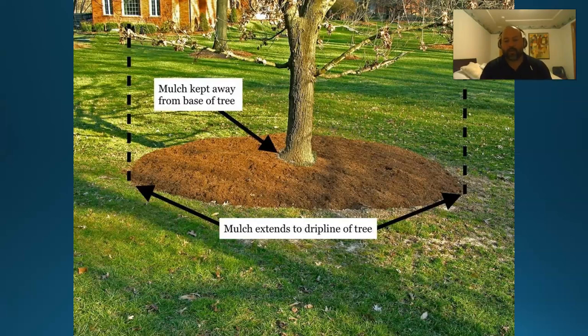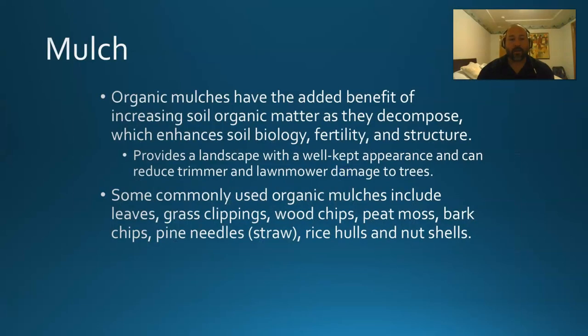We know the roots are probably farther, but we can't really cover this whole thing in mulch. So we're going to at least go to the drip line of the tree, because that way some of that water that was intercepted, maybe that'll work its way down eventually, and then that gets captured by the organic matter again. And I love the fact that organic matter retains water, because it's hugely important. And it's a big reason why mulch is an absolutely fantastic way to help conserve water on our trees.